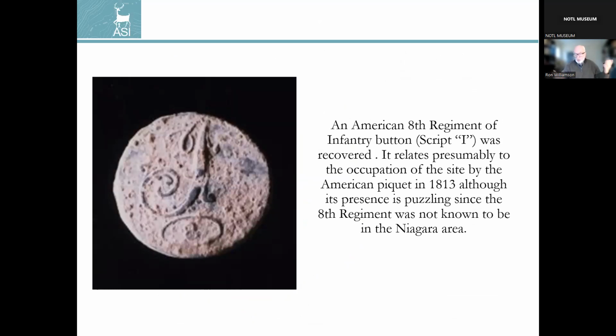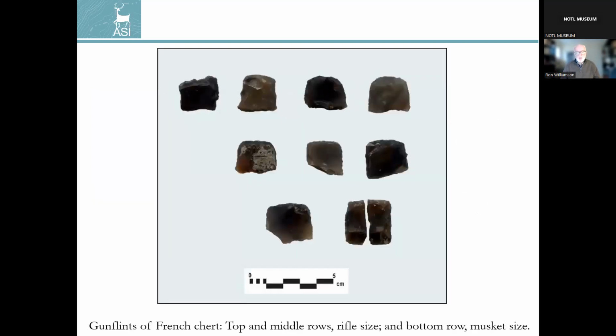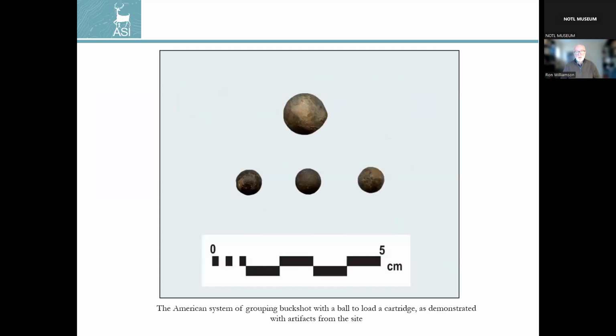We had similar questions with buttons that popped up at Snake Hill when we excavated that site in the early 90s or late 80s. Here are the French flints. Some of them are rifle size, some of them are musket size. The American system of grouping buckshot with a ball to load a cartridge is actually demonstrated with artifacts from this site.